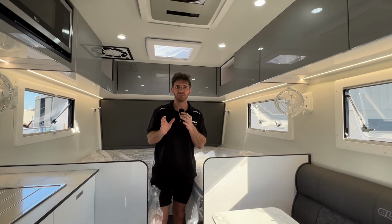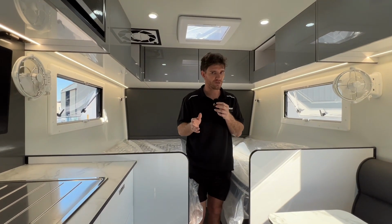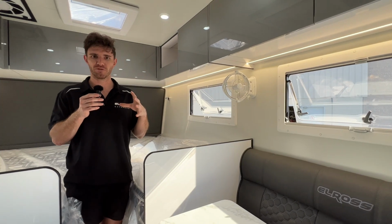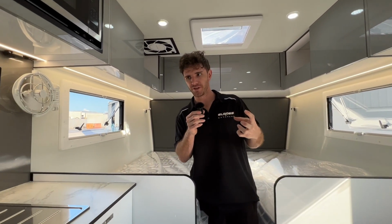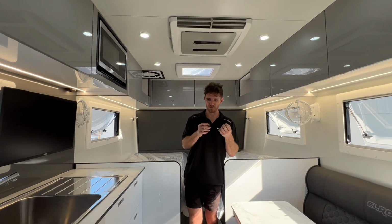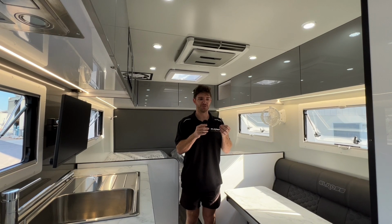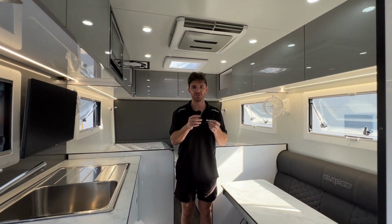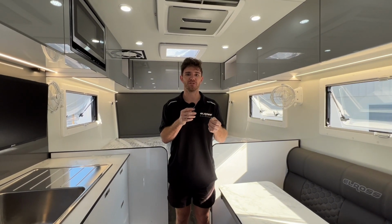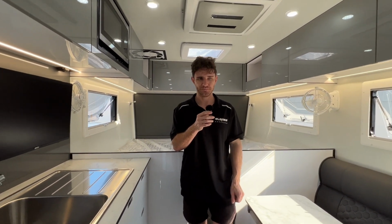Also in an R model, you will receive an extra Sirocco fan as part of the standard inclusion as well. So you always generally see more Sirocco fans in an R model than you will in ECX unless someone's optioned that up. So I think that's worthwhile mentioning. What you'll also receive in terms of a size of a fridge is you'll get the larger style fridge as well. So you'll receive a 230 litre Bushman fridge as standard in the R model, as opposed to the 190 litre as standard on the ECX model.